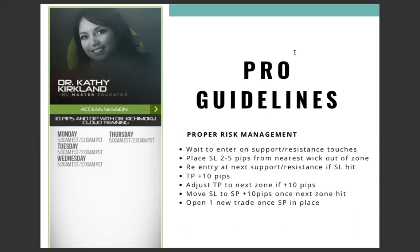if the stop loss is hit. And now your take profit is usually 10 pips. But sometimes you can adjust your take profit to the next zone, because if it's more than 10 pips and you see the next zone, the chances are, like I said, there's no free space in market trading. So in the market, it's going to go to the next zone. So you may as well ride it down to the next zone. Let it go. Secure some of the profit, ride it down to the next zone.